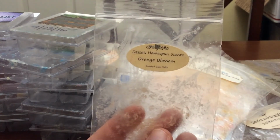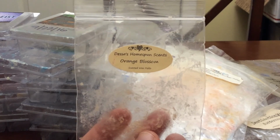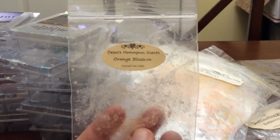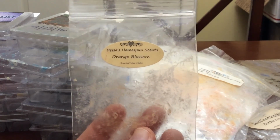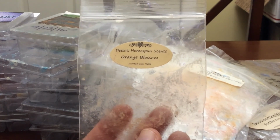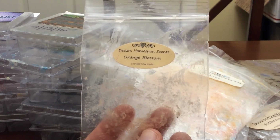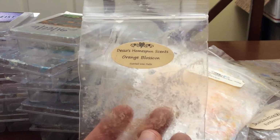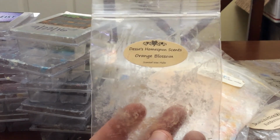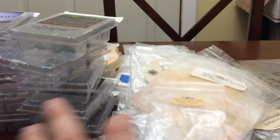And Dessa's Orange Blossom. I had to turn this one off like an hour after I put it on. It was good, but it smelled like I grew up in Florida, and I had an allergy to the orange groves, and that's what it smelled like. It just reminded me of the sneezing and itching that I went through in Florida, and so I didn't like it for that reason. But if you like orange grove type scents and the orange blossoms, you'd really like that.